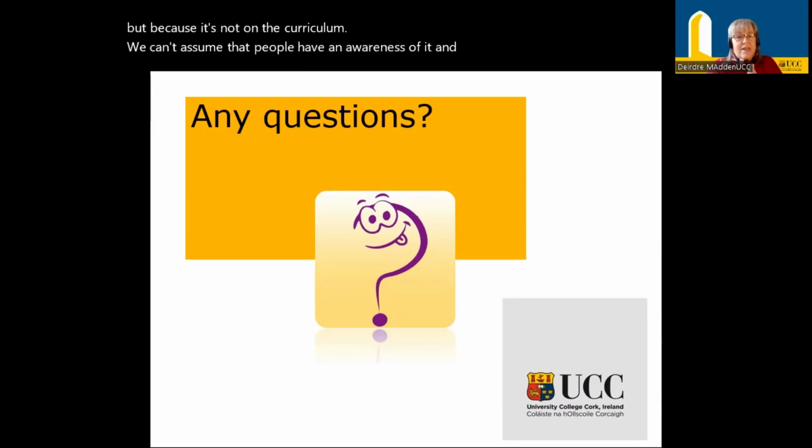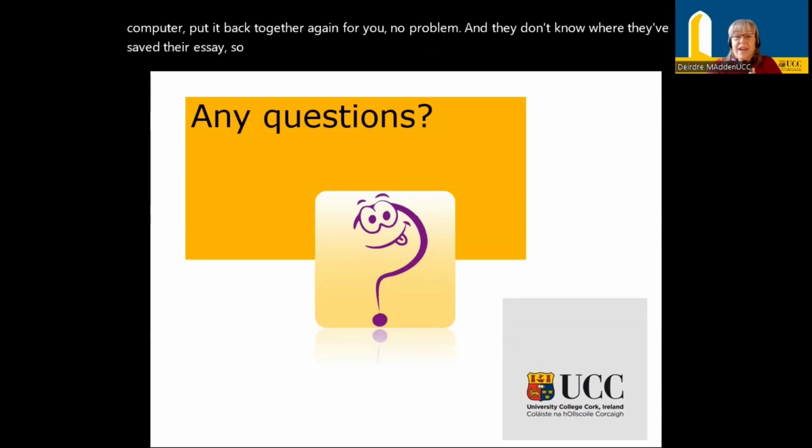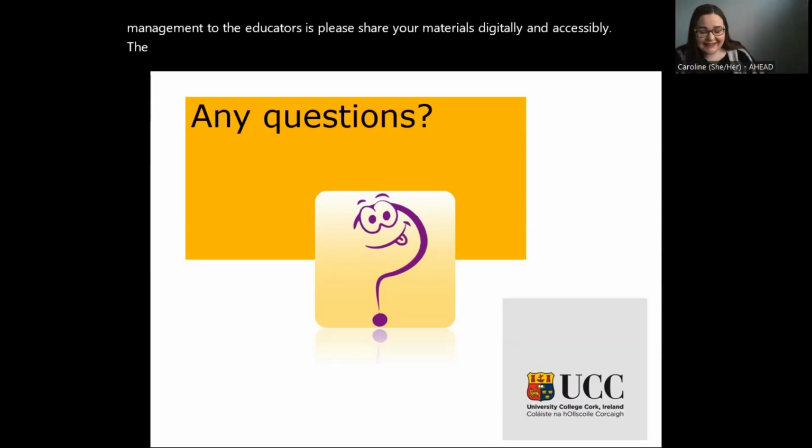And I know people who can take apart the computer, put it back together again for you, no problem, and they don't know where they've saved their essay. So my permanent nag to the students and parents is touch typing and file management. To the educators is please share your materials digitally and accessibly. Brilliant. A boring nag. No, Deirdre, I'm very much like yourself.